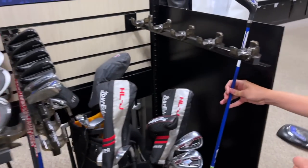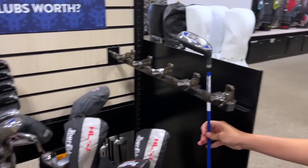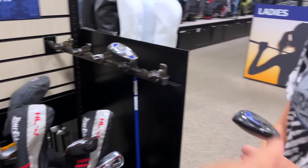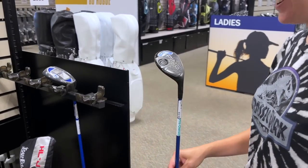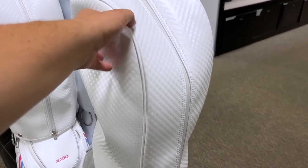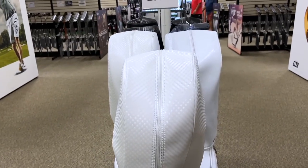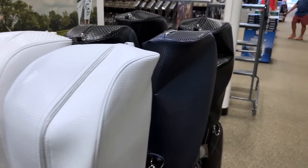Oh, super budget. Like a used kids club. Used junior club going for $50, US Kids. Let's go check out the putters, but definitely getting the Ping G30. Oh, yeah. Whoa, these bags are cool. There's another Zexio. It's the store's only Zexio, plus a complete set, $3,000. That's nice. I was gonna say $3,000 for a bag is a little much, but well, it better be nice for them. Let's go check out the putters.